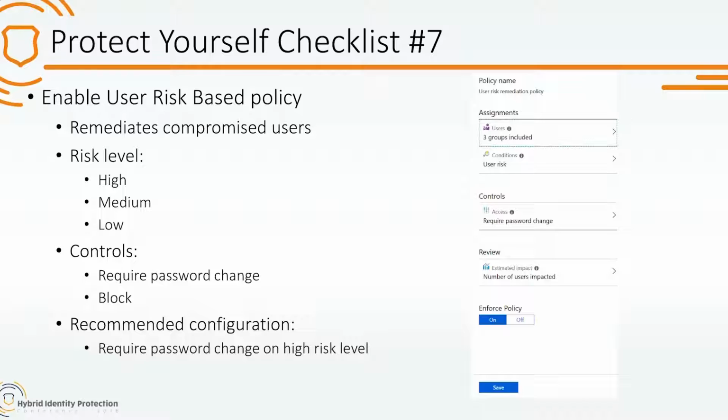Is there a configuration where you can force MFA and then require a password change after the MFA? That's exactly what this password change does. By default, it does a secure password change. It requires MFA and then password change. We won't allow a simple password change after we know your account is compromised.